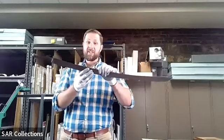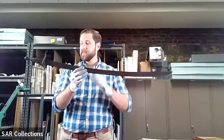But this is a very typical Horseman saber that would have been sent to the Southern theater for those mounted troops, again, who are moving all across the Southern states. Take a really quick look at this.